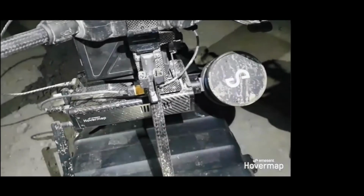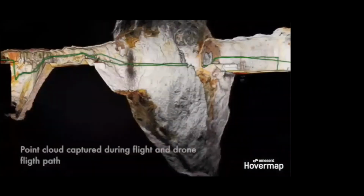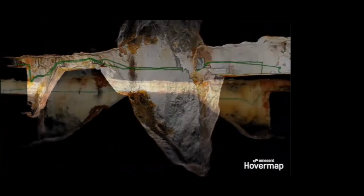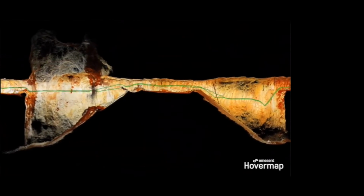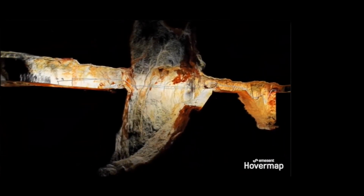And I love this shot because that was a brand new Hovermap and a brand new drone, and it got completely annihilated. But here's some of the results from that flight. So mission achieved, data collected, return to home safe, all beyond the line of sight and capabilities of a human being able to enter into that space.